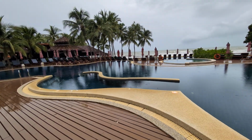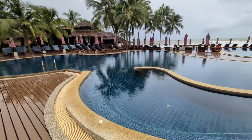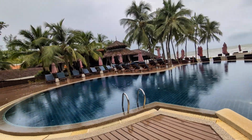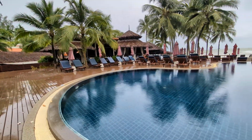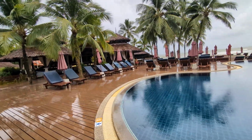This area is a bit of a jacuzzi thing going on. They turn the bubbles on certain times of the day, so you get yourself a nice massage jacuzzi style. The water is lovely and warm, even though it's raining. You could get in there and the water's still around about air temperature.